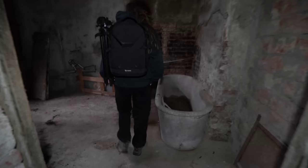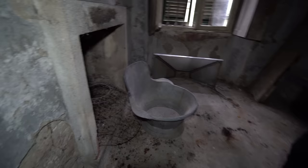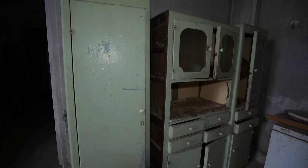Weird. This is really old. Just sitting there. Crazy. The most uninviting bathroom in the world. Just going to take a closer look at that main staircase. It's like some of the only furniture left.